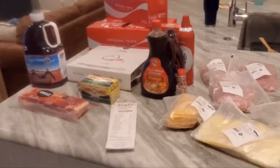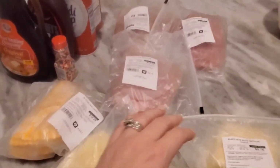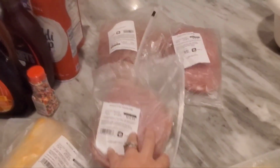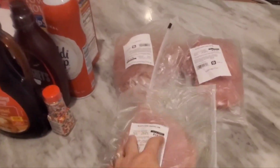So we're doing pancakes. So let's start right here. Steven has been requesting the charcuterie board for a while. He got completely the wrong things. This is not at all what I would normally do for a charcuterie board, but we've got 3 different types of cheese. We've got 3 different types of meats.